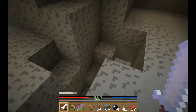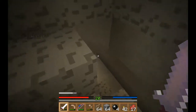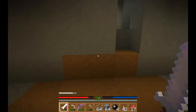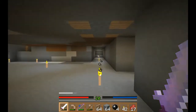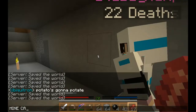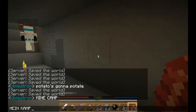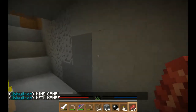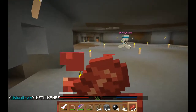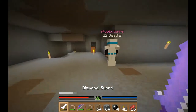Where did you go? I went back to the... We need to make a legit entrance to this area. Just go straight through here. Yeah, let's head back to the mine. Or the mine camp. I was just back at the mine. Mine camp. Mine camp. I don't know how to spell Mein Kampf. I'm pretty sure that's it. Oh. So, are we making Nazi jokes now? Yes, we are making Nazi jokes now.